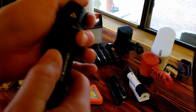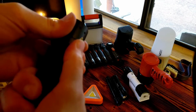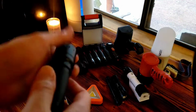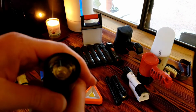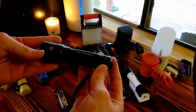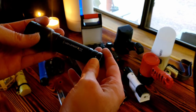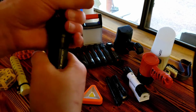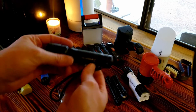It has the focus that's, whoops. Oh yeah. You just pull it out for zooming in, and then push it back for having flood. So this, again, I don't totally remember the lumens. I think the lumens for high was like, I don't know, over 300, and low, I don't even know. You can just look online. Obviously this isn't the best review because I don't remember all the stats.